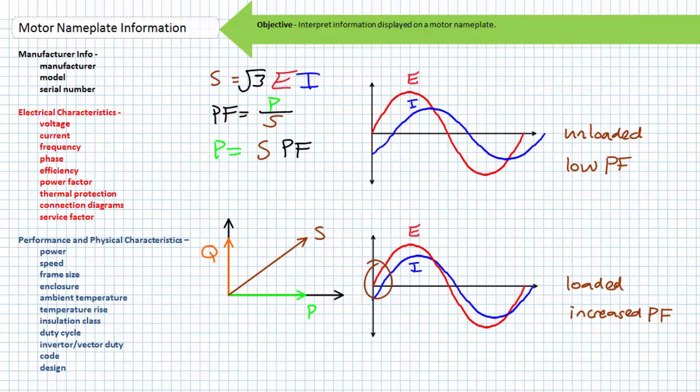You may wonder why I've included thermal protection in the electrical characteristics group and not the physical characteristics group. The reason is that this entity, if it appears on a motor nameplate, specifies whether the motor has built-in thermal overload protection that electrically disconnects the motor from the supply voltage after sensing a sustained overload condition. In this case, it's like the motor has its own built-in overload contacts.